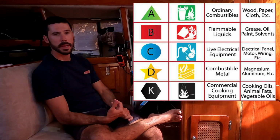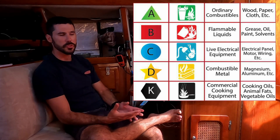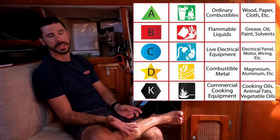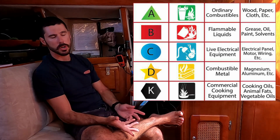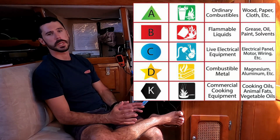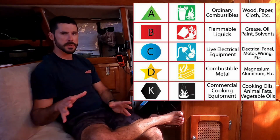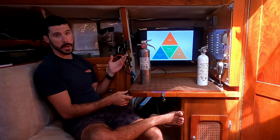Class D is for dynamite, for metals. So D is basically a special metals fire. Not very common, but they do occur. Magnesium is one example, super dangerous because it produces its own oxygen. It's a lot harder to put out. But luckily we don't have to deal with that too much on boats. And then the last one is K for kitchen, a grease fire. So those are your different classes of fire, and we'll talk now about how the different extinguishers out there fight those fires.